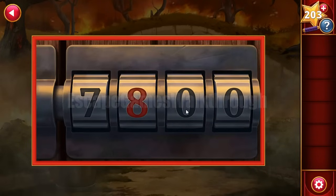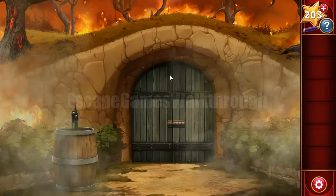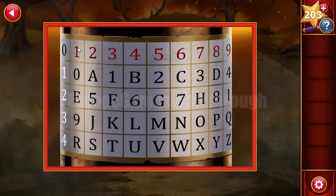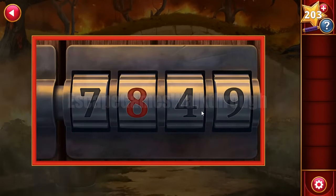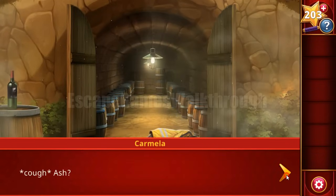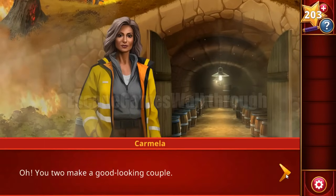It is already there. Next, 1 white and 9 red. 1 and 9 is 4. And the last is 1 red, 3 white. 1 red, 3 white gives digit 9. So we need to roll up to digit 9. The cellar is opened, and here's Carmela. She is alive. And now it's only a little left to do, just to rush out through this burning garden.